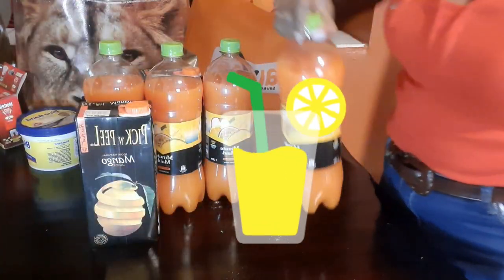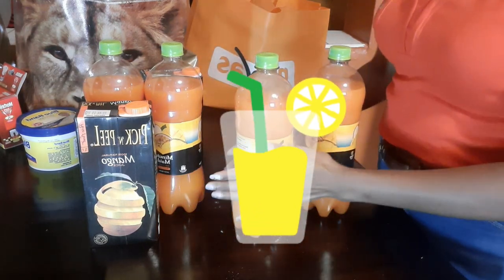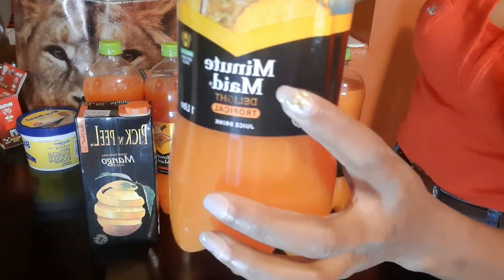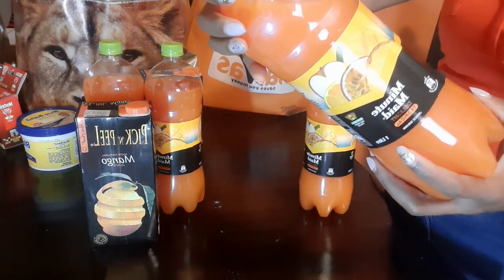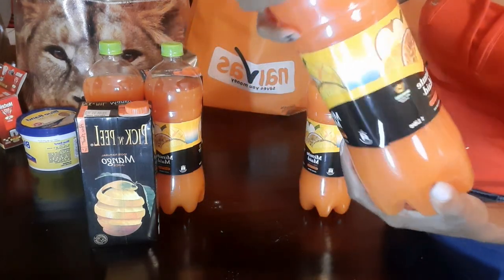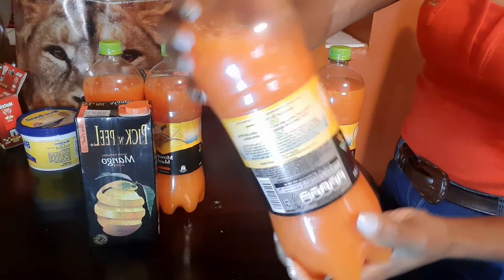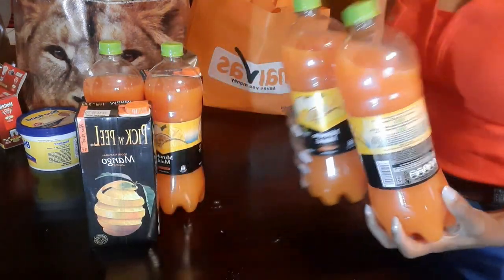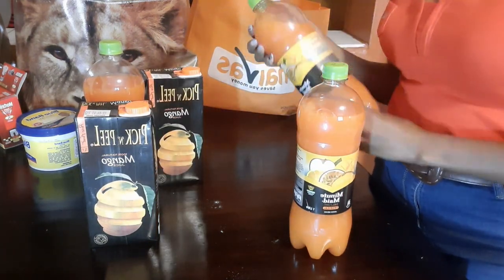Who doesn't buy juice in their house? This is our favorite juices. So I love the Minute Maid. This Minute Maid is Tropical Delight. I love the Tropical Delight because when I buy the other brands like Mango, it's not as smooth. You can see this is smooth, but the Mango is not as smooth as this. So I love the Tropical Delight for its smoothness and sweetness. Sometimes you get into the house and you want something sweet in your mouth.